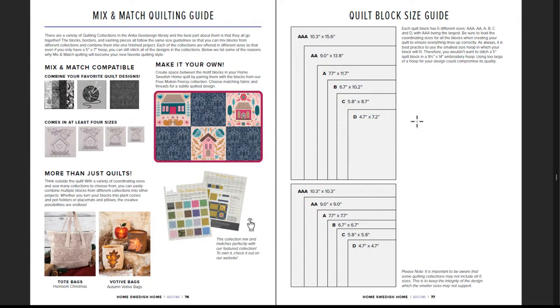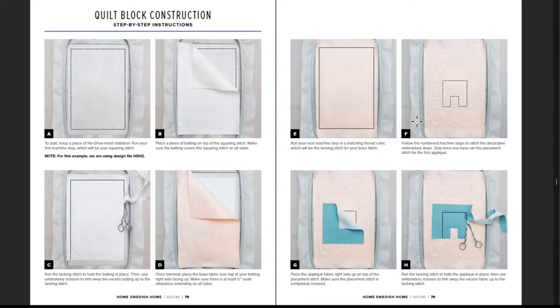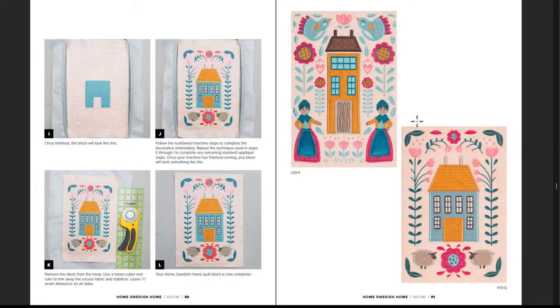So, the big, big hoop all the way down to, it's a little over 4x7, but yeah. So, square and rectangle, let's see. So, no show mesh, batting, cut out the batting, put the piece of fabric down, and then another applique for the house, and then all of the decorations. Well, that's truly beautiful. That is really nice. Really nice. Like little sheep. The little sheep. I know. I just noticed that. I was looking at the smaller one.